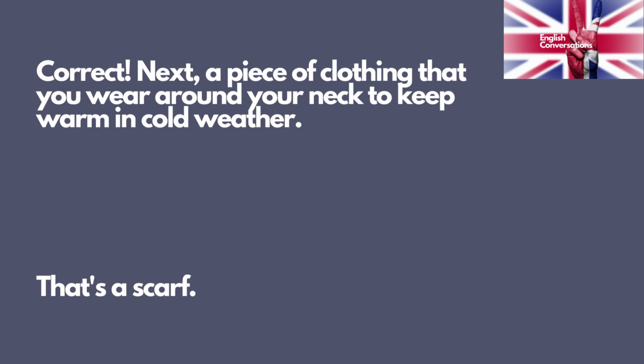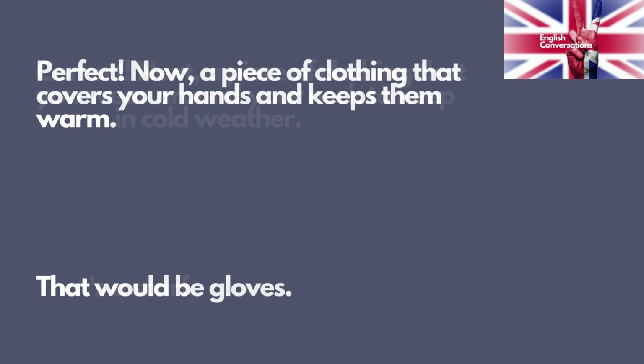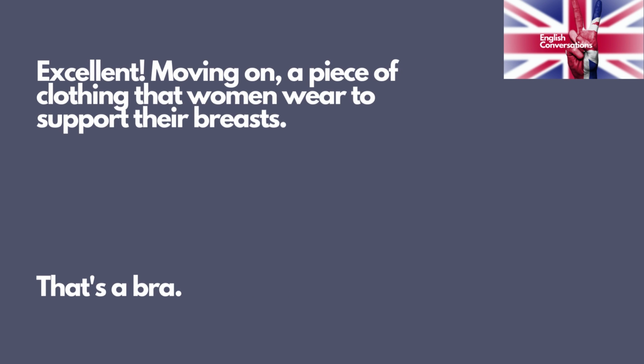Correct. Next, a piece of clothing that you wear around your neck to keep warm in cold weather. That's a scarf. Perfect. Now, a piece of clothing that covers your hands and keeps them warm. That would be gloves. Excellent. Moving on, a piece of clothing that women wear to support their breasts. That's a bra.